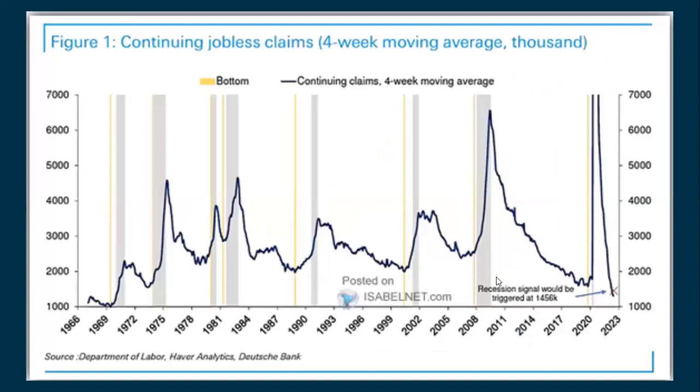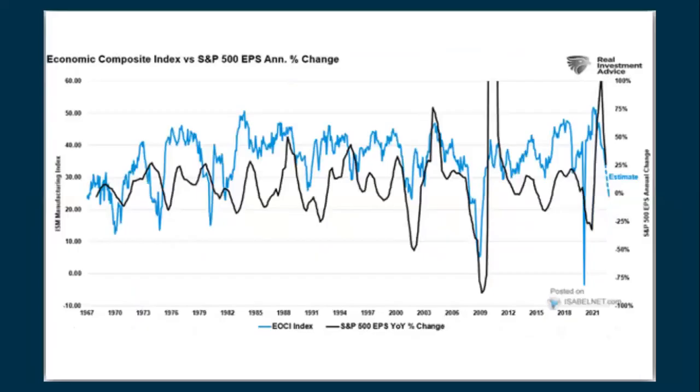Then the continuous jobless claims. This is what people are pointing to, saying we can't have a recession right now. The unemployment rate's not very high. There are more jobs than people to fill them right now. So that's one of the reasons that people are still holding out hope that either the economy is going to get better or it's going to be further off into the future before we see any real problems.